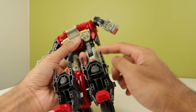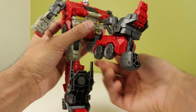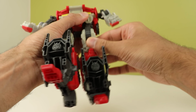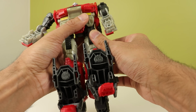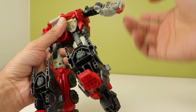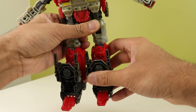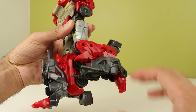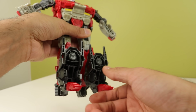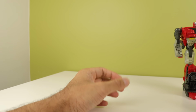Nothing at the waist. The hips, they can go forward right here. So forward that far. Back that far. And they go in and out that far. Because this gets in the way, but it locks in the arms. So there's that. You have above the knee rotation. You have a knee bend, and then the toes can move. And it's pretty much just the same on all of them.